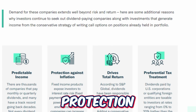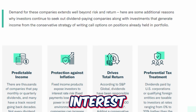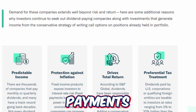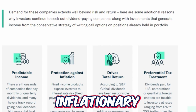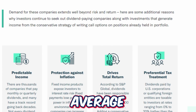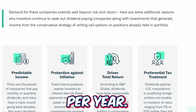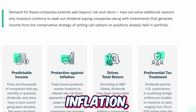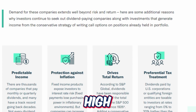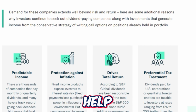It also says protection against inflation. Fixed income products expose investors to interest rate risk. Fixed payments lose purchasing power in inflationary environments, but companies can increase dividends, and based on an average of all rolling 12-month periods since 1940, dividend growth has exceeded inflation by an average of 2.4% per year. So obviously it's very hard to beat inflation, but investing in certain high quality dividend payers that have a history of dividend growth can definitely help fight against it.